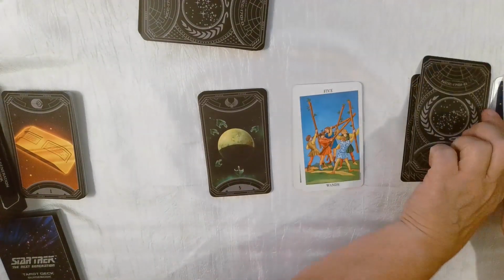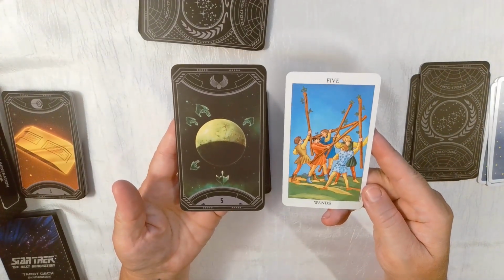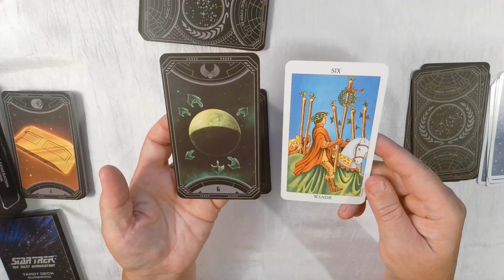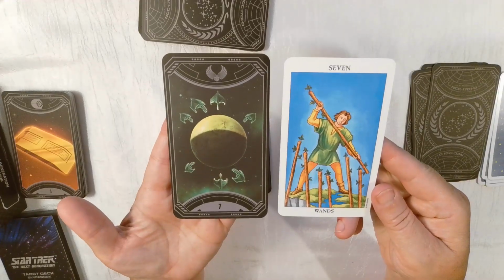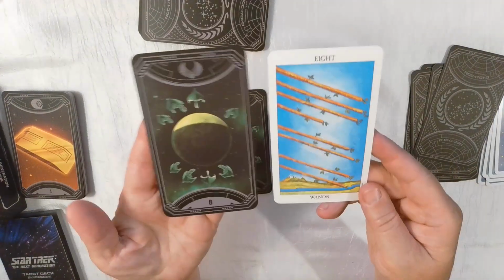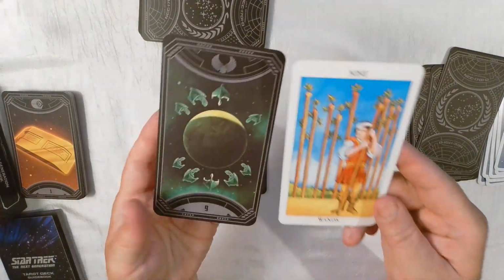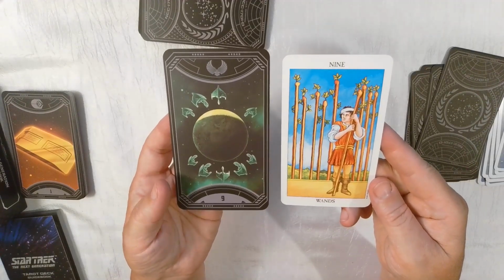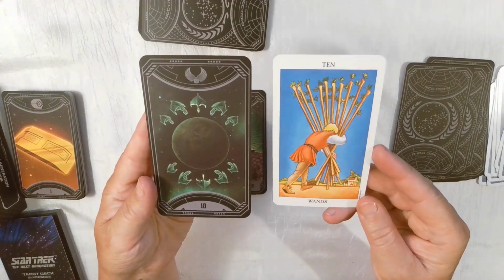So that is my criticism of the deck. This would be, in my opinion, a collectible deck to where you're nostalgic for Star Trek and you want to add it to your collection.